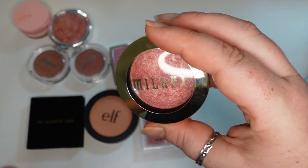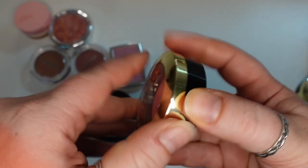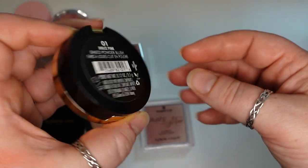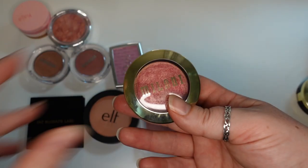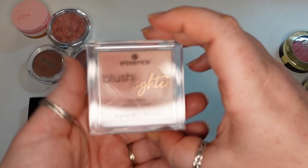So because I liked that so much, I wanted to try a different one. So I got Dolce Pink. I have not even used this one that much because of the shade, but it is nice. It's just, gosh, it's just so luminous. Like, you can't go wrong with these. If you don't have these, you should have 12 shades in your collection.